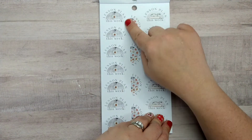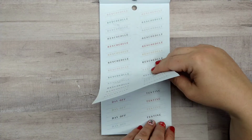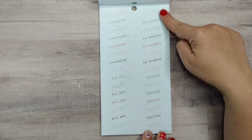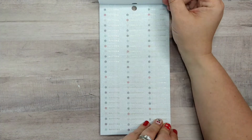Lesson plan this week. Again, just cut off where it says lesson plan and you'll have it this week. Reschedule, and everyone can use those. Cancel, day off, no school and testing. I would not use this strip myself. Potentially I would just give this sheet to a teacher or educator.